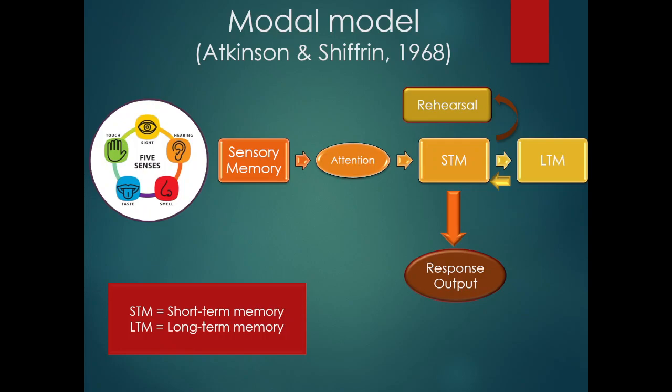Now there's a reverse arrow going from long-term memory to short-term memory, because anytime you want to think about something that you have stored in your long-term memory, you have to pull it back into short-term memory in order to think about it. So anytime you want to reflect on your first day of school when you were in kindergarten, you have to pull it out of long-term memory and place it into short-term memory where now you can pay attention to it. It's from short-term memory that you're going to be able to produce some kind of response output. So if I were to say to you, tell me about your first day of school ever, you would pull the information out of long-term memory, reflect on it in short-term memory, and produce your response based on that information that's currently being held in short-term memory.